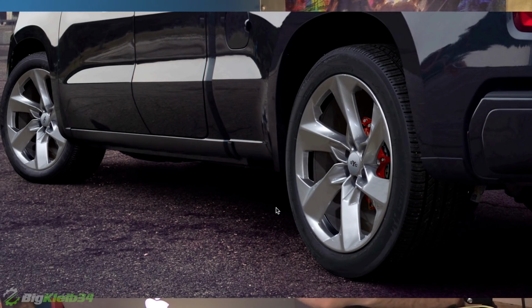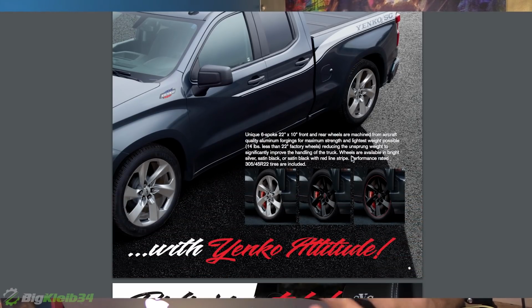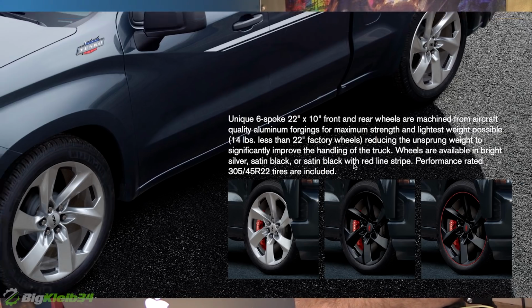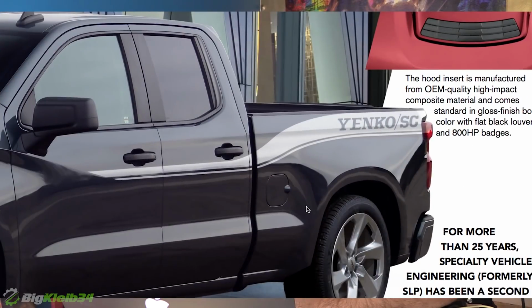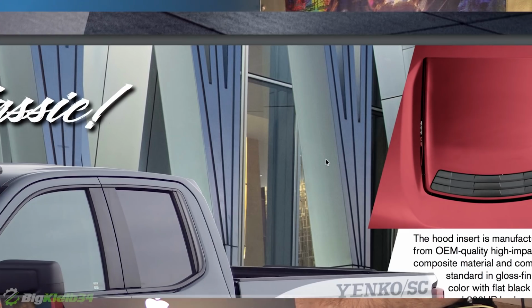So the challenge, I feel like, is to make it look really cool, but also make it look kind of like a factory option. The truck will also receive 2-inch lower progressive rate front springs and a 5-inch rear lowering package upgrade with a larger diameter custom rear sway bar. You're going to get a body color gloss finish hood insert with flat black louvers. You're going to get a thermoformed bumper step delete.